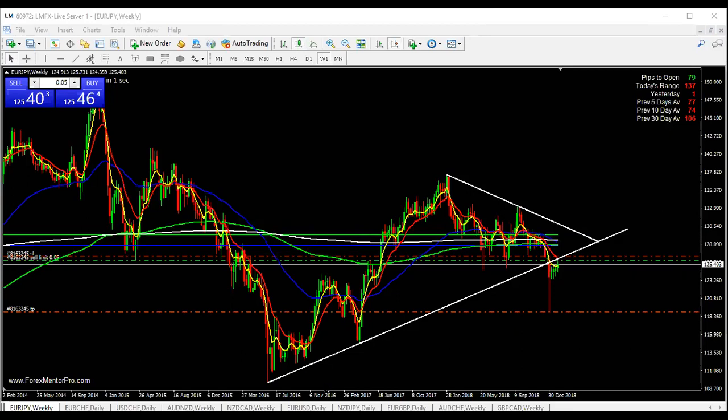So tonight we're going to be going over, it is February 2nd, 2019. We're going to be going over the pairs that I'm currently looking at for the upcoming week. As you guys know, I trade longer term. Sometimes I'll go a week without a trade, and then sometimes I'll go a week with 2 or 3 trades. It just depends on how the market moves and if it comes to my area.